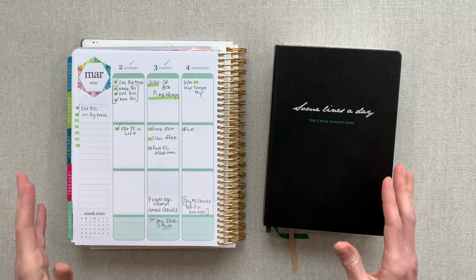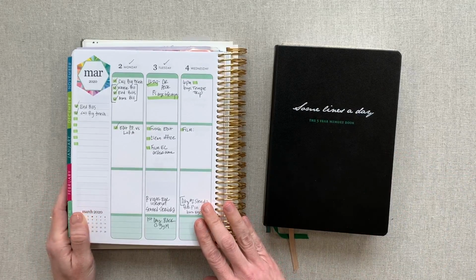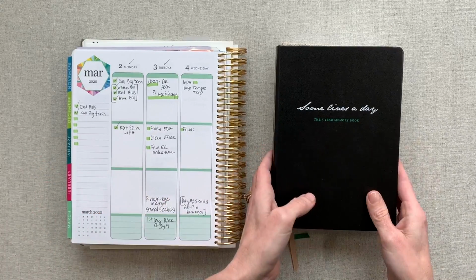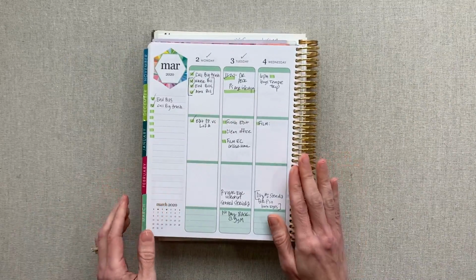I haven't made any huge planner switches. I did jump out of MÄKSÄLIFE because that was kind of a duplicate, so I will get into talking about that. First, we're going to start with the basics, and then we'll get into the journaling and the extra planners. I am still in my Erin Condren.